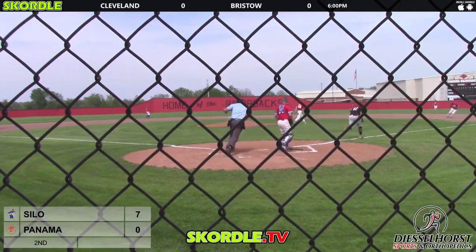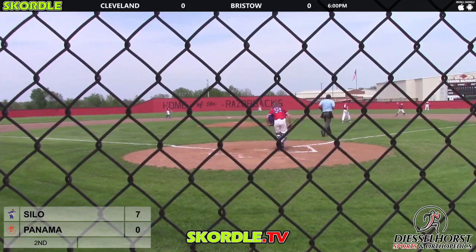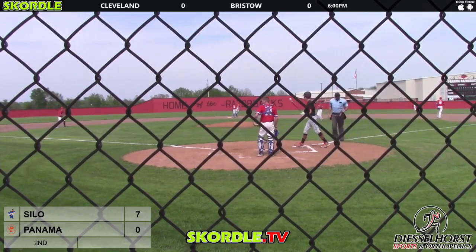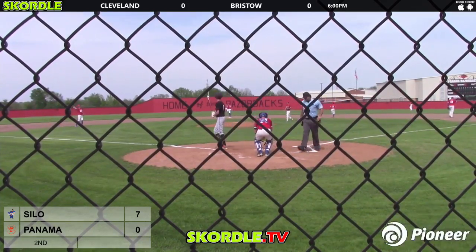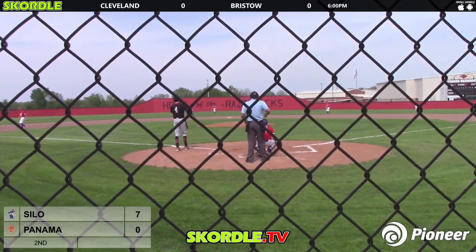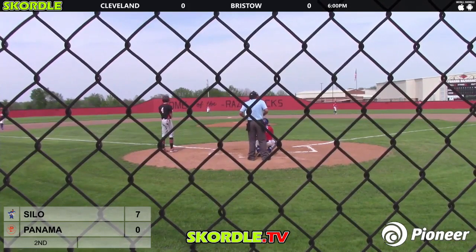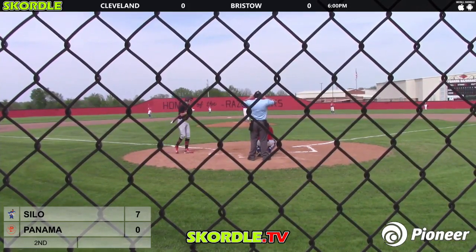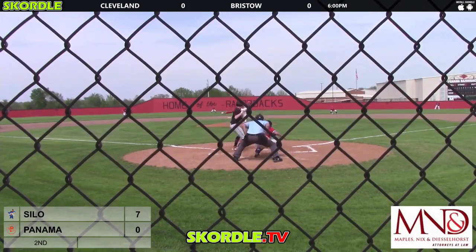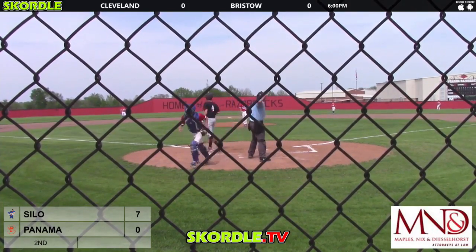And there's a ground ball hit right side. Coming in is Colby Smith. He'll throw, and in time to get the out on the slowly hit ground ball. Smith to Ford for out number two. That'll bring up the second baseman, Nixon. And the pitch up and in for a ball.